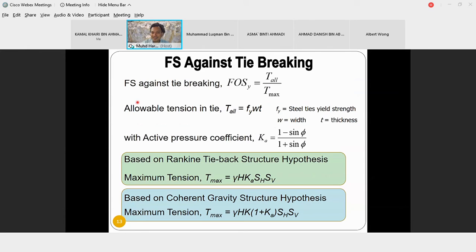Any questions? Do you understand? You just put all the numbers inside: yield strength, width, as well as thickness. Then after that, you calculate the maximum tension, because FOS is based on the allowable tension within the tie over the maximum tension. You have two ways to calculate this: you can either use the Rankine tie-back structure hypothesis or the coherent gravity structure hypothesis. So there are two ways to calculate this.